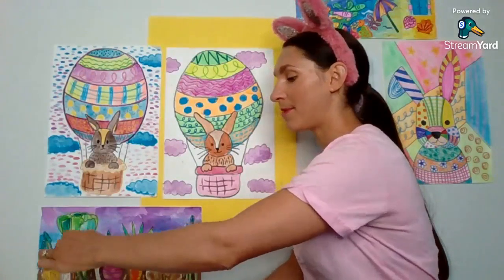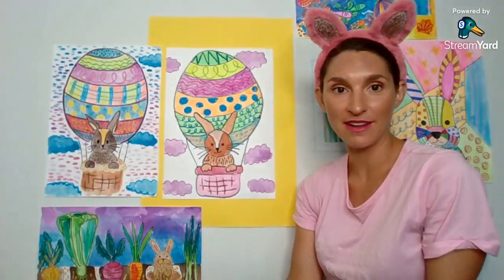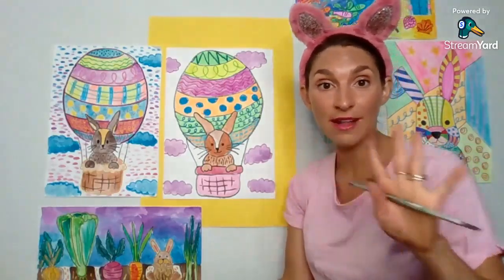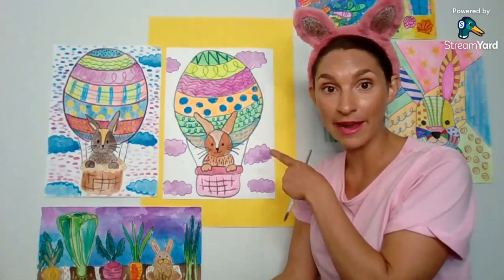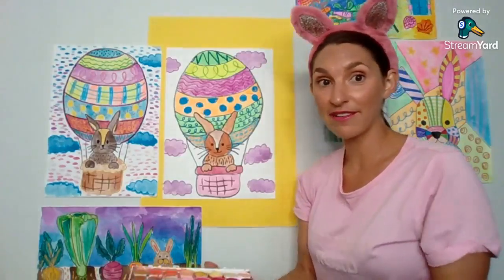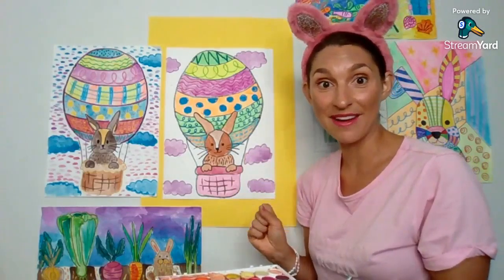I am washing my paintbrush and we are at the very final step of our beautiful bunny project. I just want you to take a look at it and just realize that you started with a totally blank page today. There was nothing on it. Can you check out what you created? Just have a look, smile, feel really happy and congratulate yourself because you started with a blank page and now it is full of beautiful art that you have done.